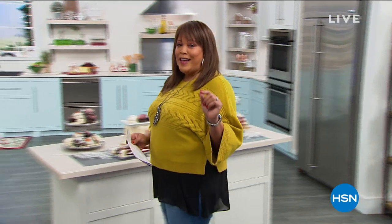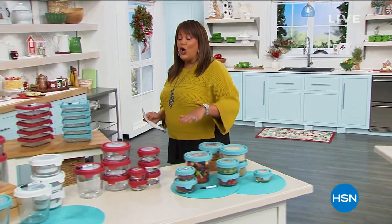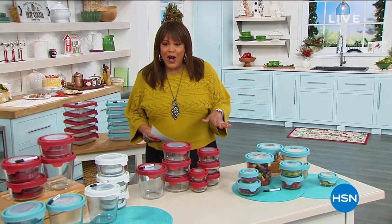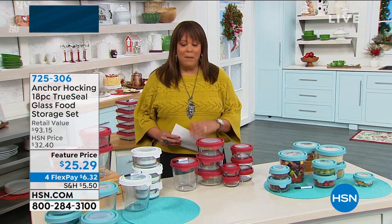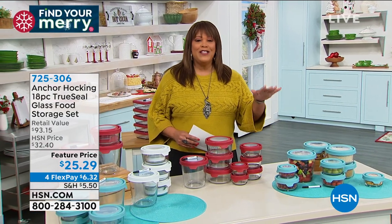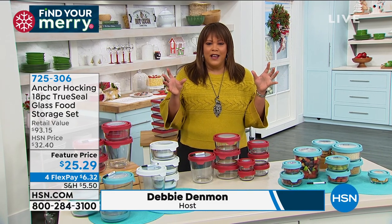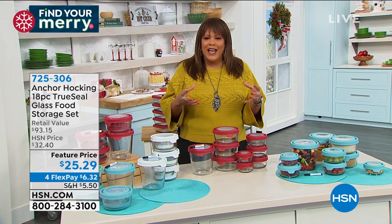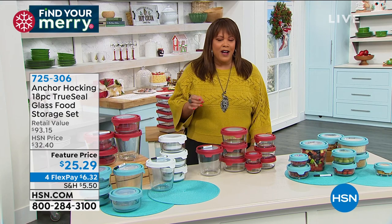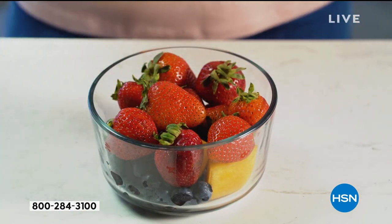But we have an 18-piece set that I think is wonderful. I personally own this set. It's by Anchor Hocking. After I did my first presentation, I bought the red. My mom bought the blue. But let me tell you about this. Have you gone into your grandma's kitchen, even when you were little, and thought grandma's bowls are just so durable and sturdy? That glass is like no other. Well, that's what Anchor Hocking is all about, an American company that dates back decades.